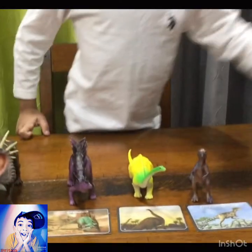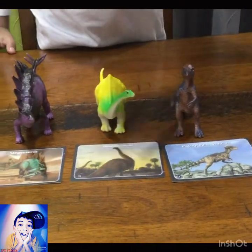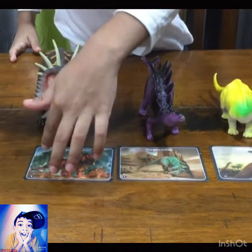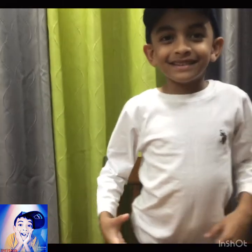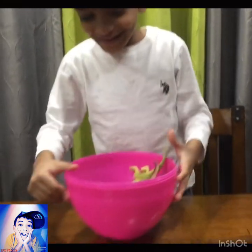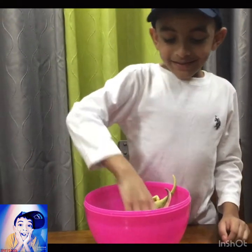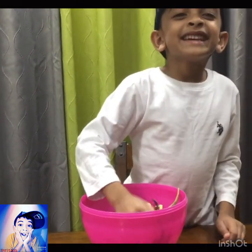These are all of the herbivorous dinosaurs. Pachycephalosaurus, Brontosaurus, Stegosaurus, and Styracosaurus. We're moving on to the meat eaters. Those are the fierce guys. Let's get them right here. Oh, those guys look fierce in those eggs. Let's get it.